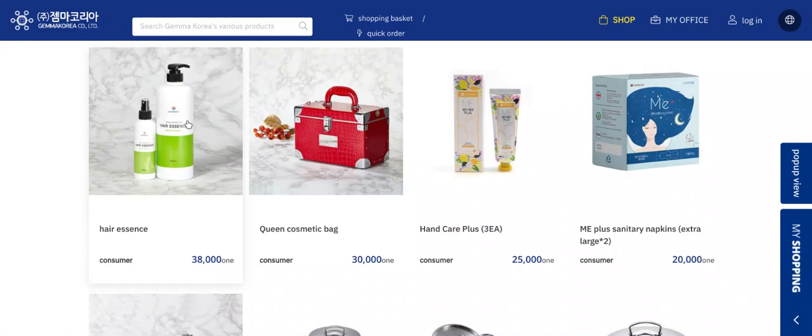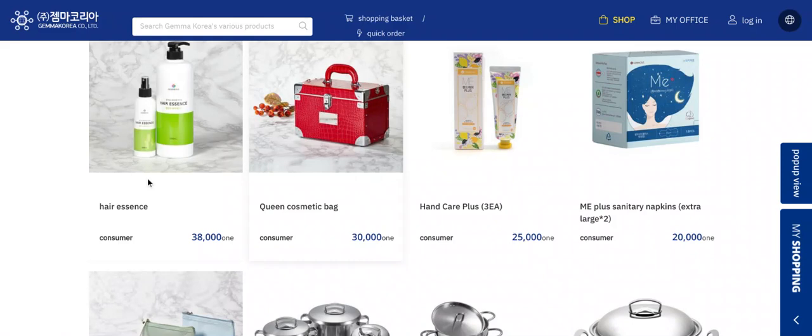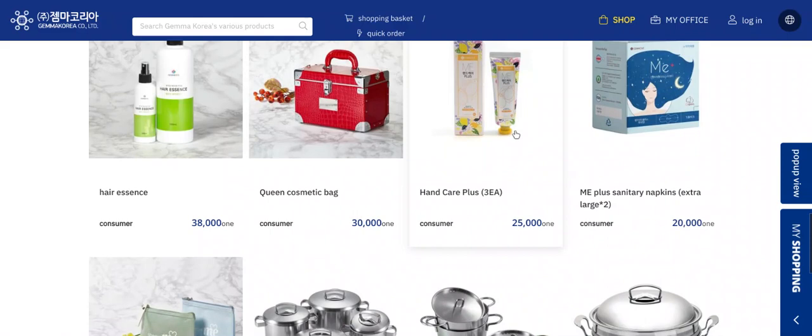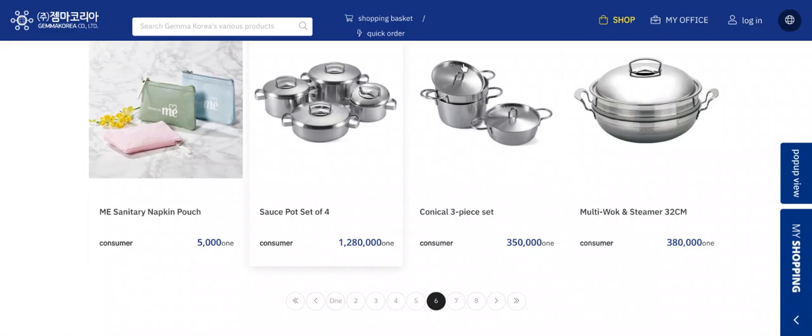This is a cosmetic bag for if you take this Gemma company on the go, cosmetics on the go, you could use this and look fancy. We have a hand cream with sanitizer. We have women's pads, and there are many different sizes. We have the bags. And this is what I'm most excited about.